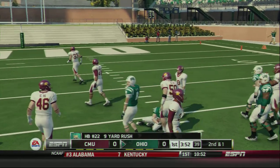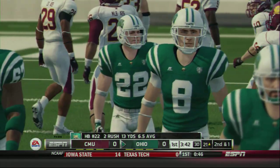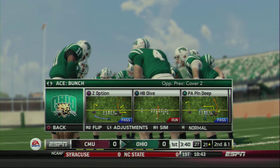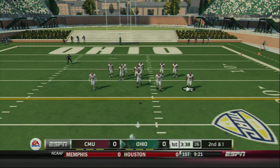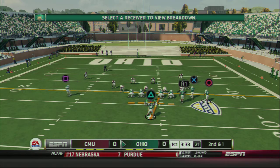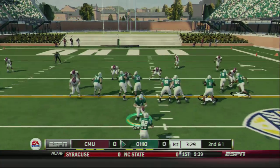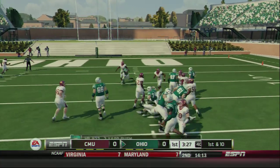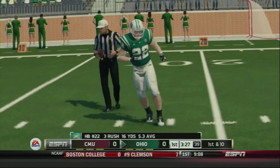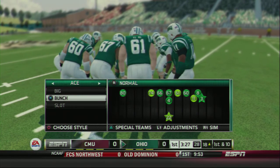Tackle made around the 21-yard line. Gain of 10. That brings up second and 1. Down to about the 18-yard line. This is the kind of steady, strong drive that coaches love to see. Right now, they're firing on all cylinders.